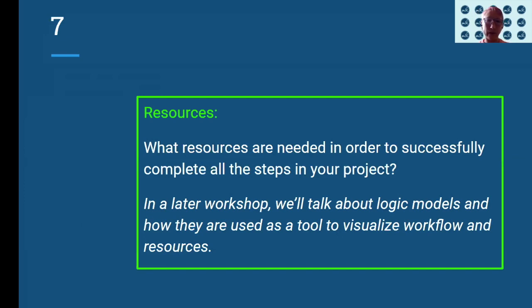Resources. What resources are needed in order to successfully complete all the steps in your project? In a later workshop, we're going to talk about logic models and how they help you create a visualization of the work that you're doing, all the way from what resources you think you need to how you're going to use those resources, how you're going to organize those resources into the project, and how that project relates to your mission statement.